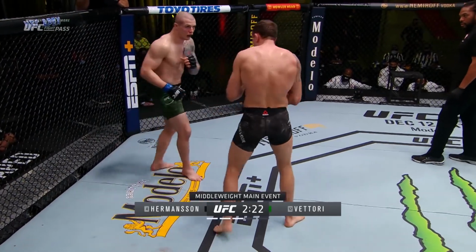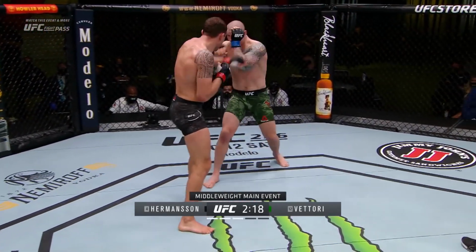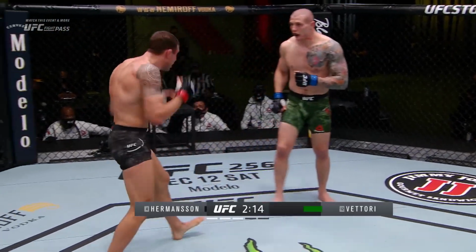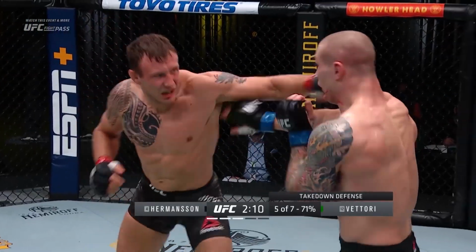When Hermansson starts throwing that right head kick, I actually saw Vettori grab his left arm a couple times. I wonder if he's starting to create damage. But just like you said, he slows in the fight. Hermansson gets better in these fights. He gets stronger. He likes this pace.